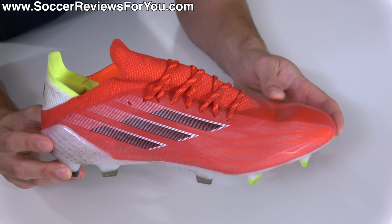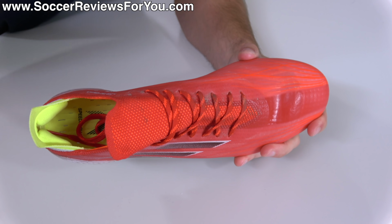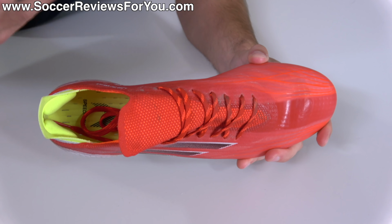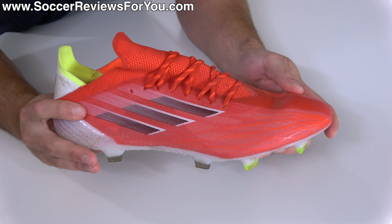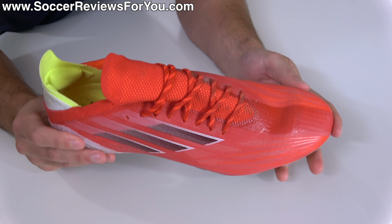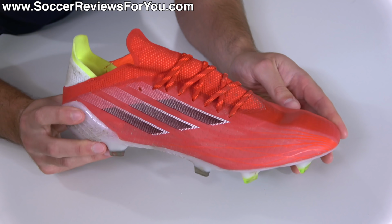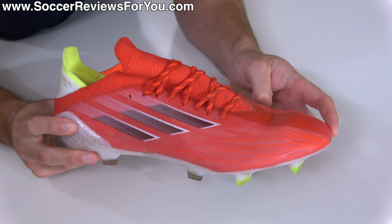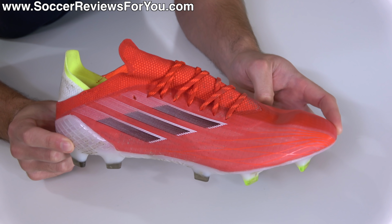However, I think when you're talking about peak performance characteristics and a sensation that only one football boot can provide, it's not quite as special as the Speedflow Plus, and I don't think it's quite the same experience as the Ultra 1.3, which is why I could probably rank this in S tier, but I'm not going to. This is an A tier football boot, but basically right at the top of A tier.